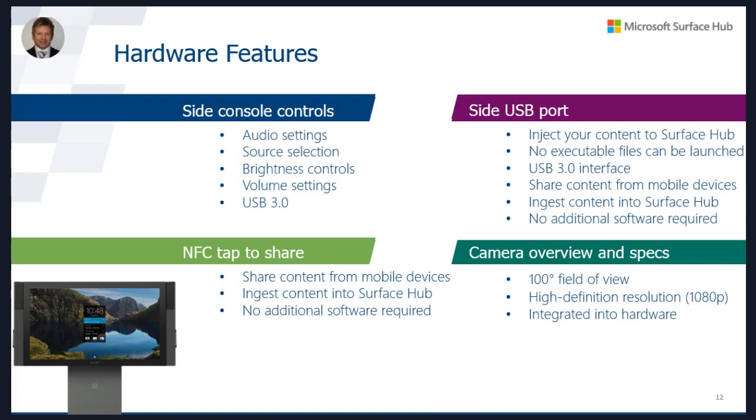Point to note there is it's not executable files. You cannot write to disk on the units. It's very much a locked down system. And therefore, as we mentioned before, the app stuff that Russ pulled out there is literally what we're going to allow to be pushed onto the unit.